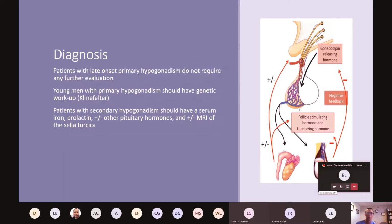If the LH is either normal, which is often the case, or if it comes back and it's low, then that signifies that the pituitary gland is the problem.